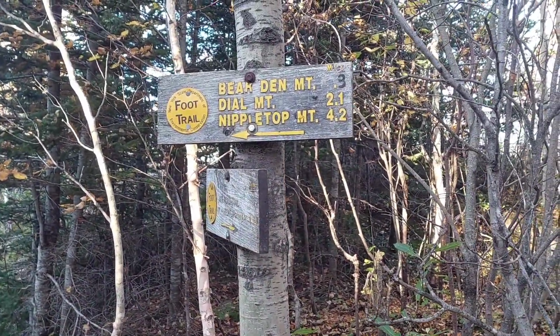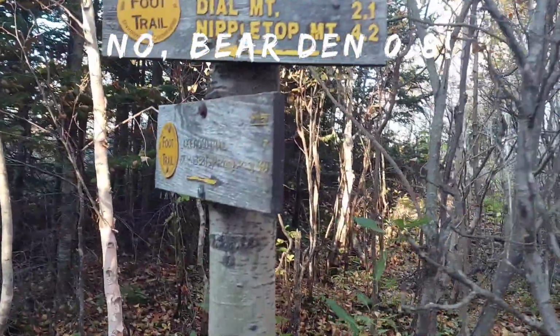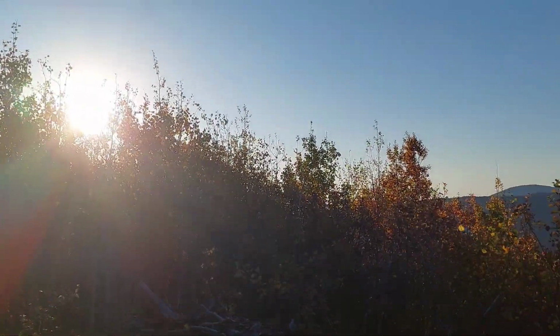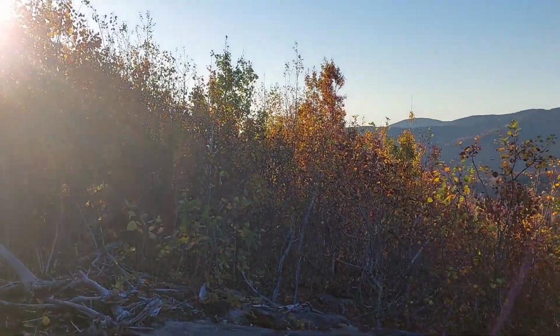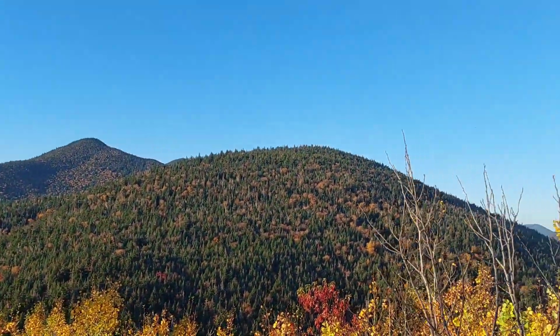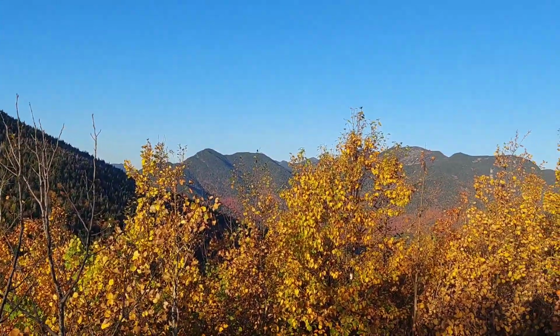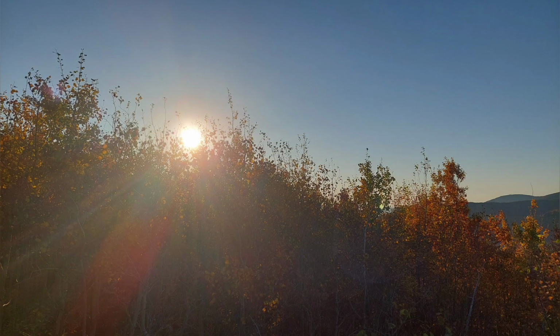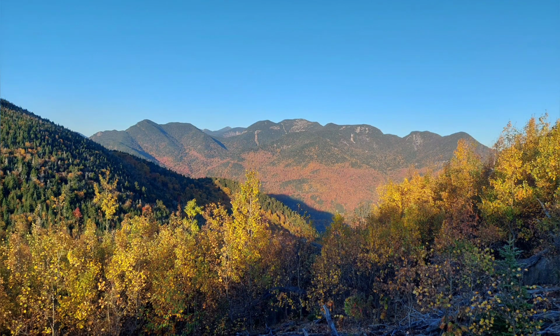Dial Mountain 2, Bear Den Point 3. Just lots of places you can wander around up here and take in the views. This is just the beginning of the day. Bear Den Mountain Summit. It's a treat summit, no views here, but it's good enough for second breakfast.